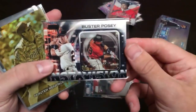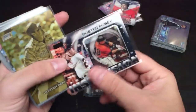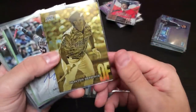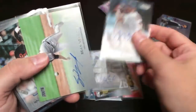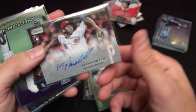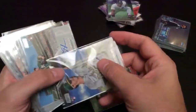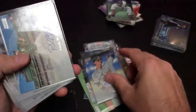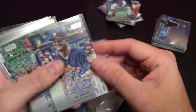Andujar, Case Hit, Instavision, Posey, numbered out of 25. Renfro, I believe these are another Case Hit. The gold minted. Gomez Auto. Berrios Auto. Newcomb Auto. Santander Auto. Mea Auto. There's another Ricky Henderson card I might trade for. Dustin Fowler. Blackburn. Alex Wood, Alcantara, JD Davis.